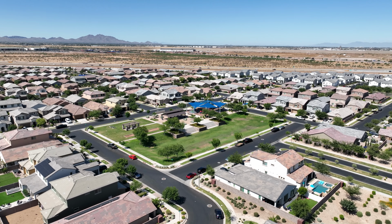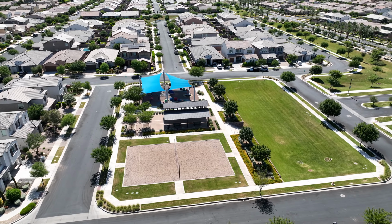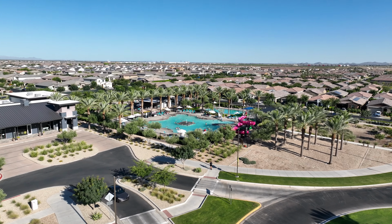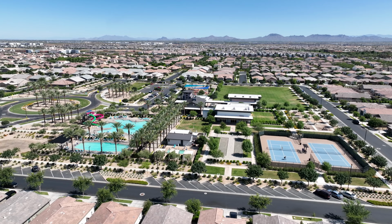Some of them have some really large play structures along with barbecue areas and some grass and even sand volleyball pits. Tons of options for entertainment right here in the city of Mesa. Another couple of things that Cadence offers its residents are some sport courts. So they have tennis courts as well as basketball. So really, no matter what your interests, you should have no trouble being entertained while you live here.